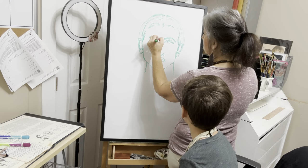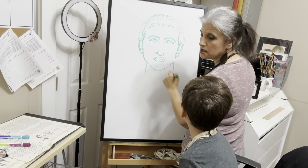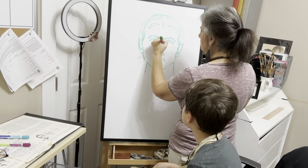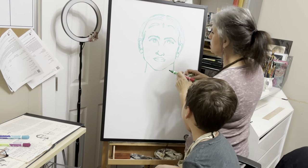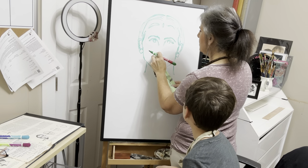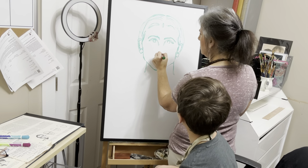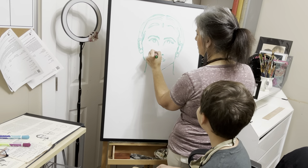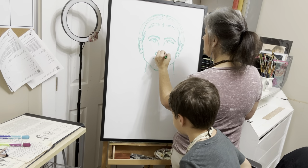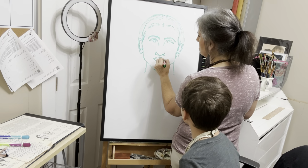Mm-hmm. We're not gonna put glorious long lashes on him. And we're gonna make his nose a little bit stronger too. This was just my guideline. Honey, he doesn't have any noses. Just a little bit of a stronger nose. Maybe some thinner lips.